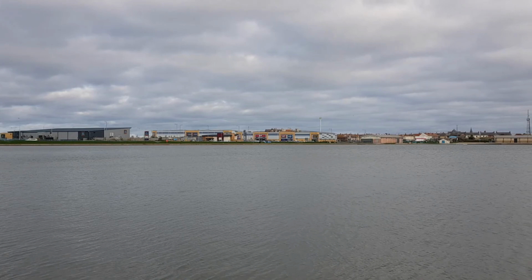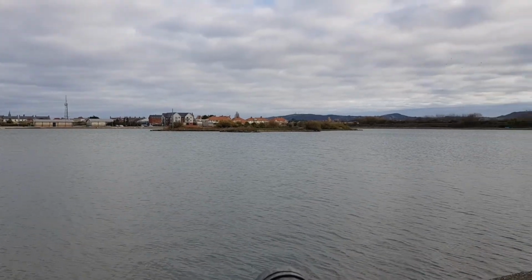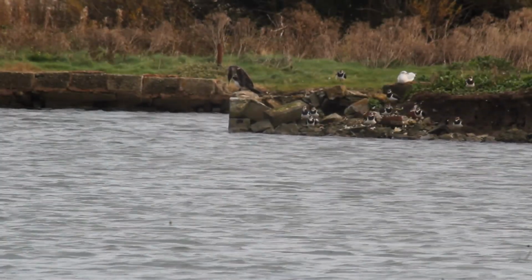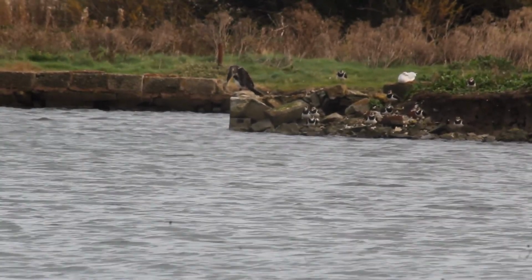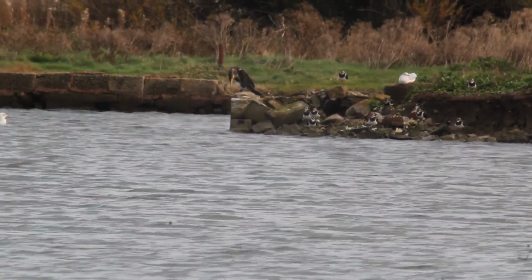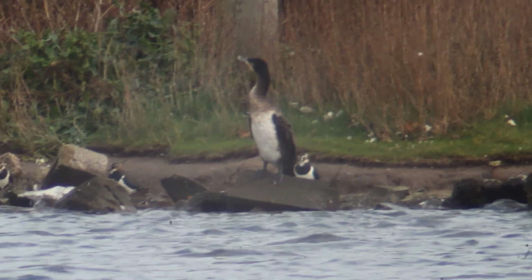This is Marine Lake. It's a 12-hectare man-made saltwater reservoir. So I managed to capture a cormorant, and disguised amongst the rocks is a flock of lapwings. I did try and get a bit closer with the 800mm lens, but it was ridiculously windy.